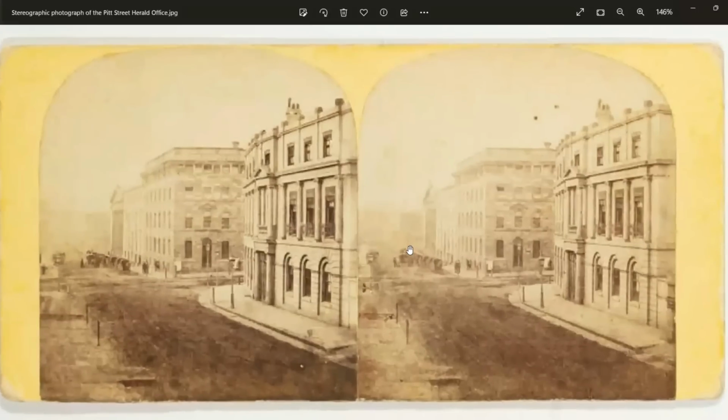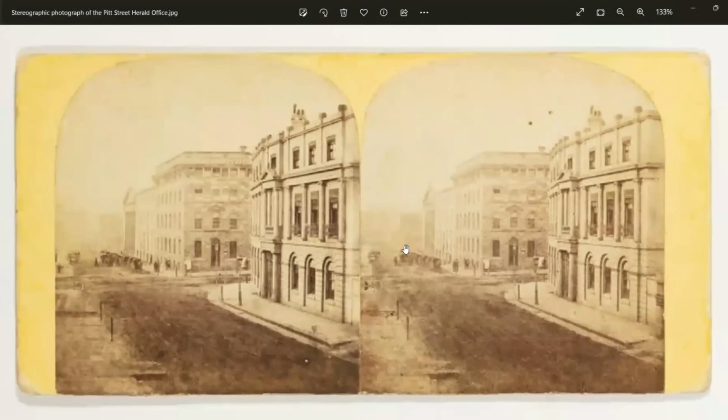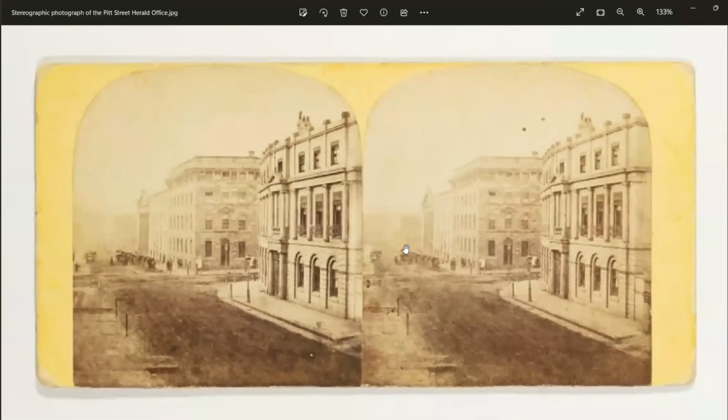This is the Pitt Street Herald office, and Herald is a newspaper in Australia. Of course, I love that. Right? Got to get into the propaganda early, and same. It's just the same old story, right?